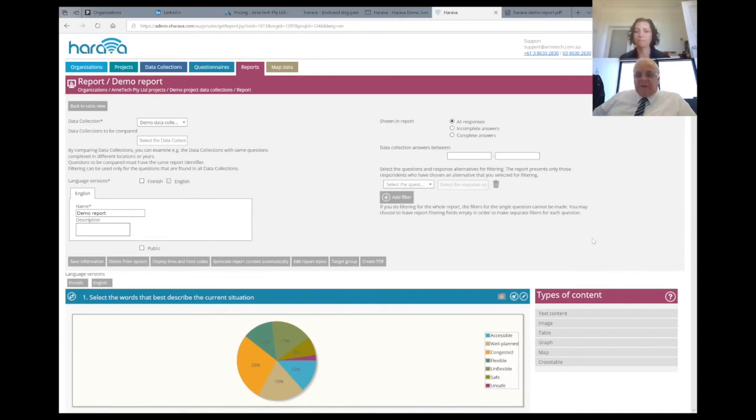Yes, there is. The map, Harava comes with a base map, but a lot of organisations these days have their own base map. They may be using Bing, Google Maps, OpenStreetMaps, they also may have their own layers. So you can bring all those into Harava. You can have your own maps with your own layers. And as I said, the APIs allow you to integrate with the existing systems that are out there.